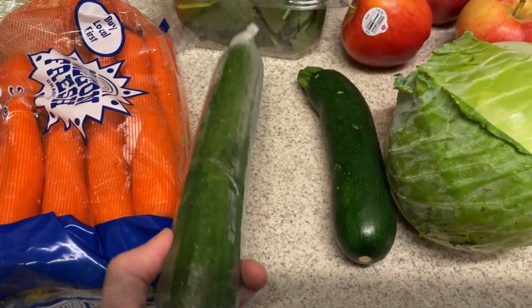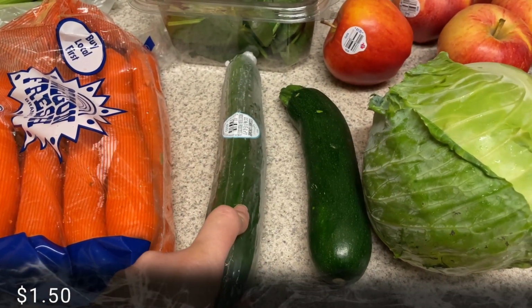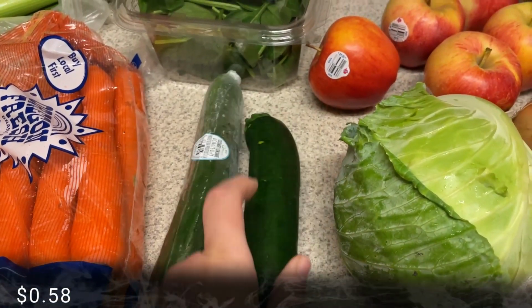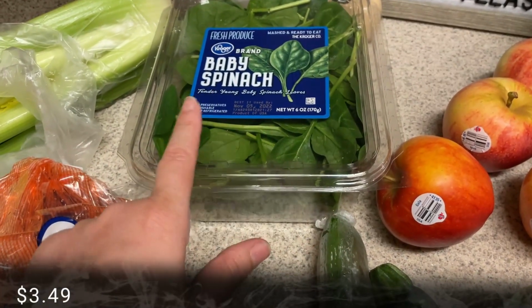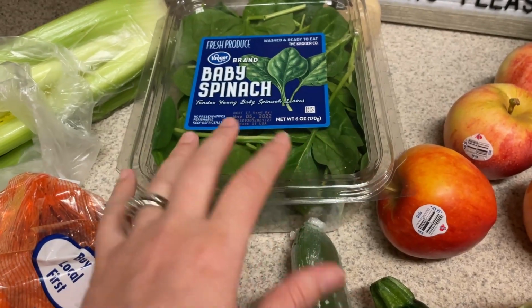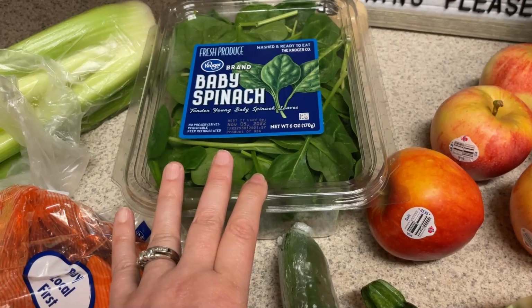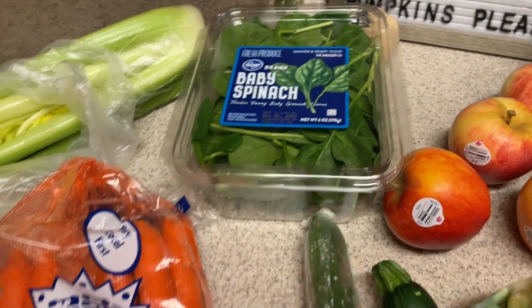This is the smallest cucumber, so I think I'm gonna pick up one more cucumber at Walmart because this is a pretty small one. And then the zucchini is for the minestrone soup. I purposely picked those 2 soups, I think I might have already said that, that I could use some of the same ingredients for. So the baby spinach will be for both the Italian wedding soup and for the minestrone.